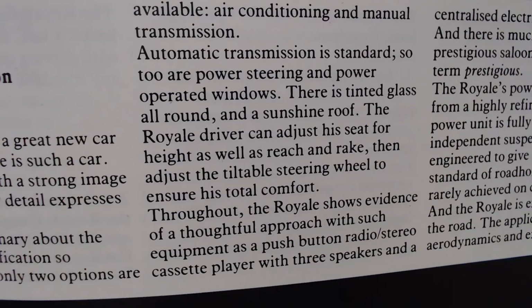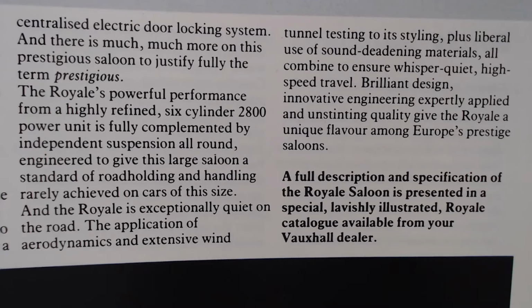Throughout, the Royale shows evidence of a thoughtful approach with such equipment as a push-button radio stereo cassette player with 3 speakers and a centralised electric door locking system. And there is much more on this prestigious saloon to justify fully the term prestigious. The Royale's powerful performance from a highly refined 6-cylinder 2,800 power unit is fully complemented by independent suspension all round, engineered to give the large saloon a standard of road holding and handling rarely achieved on cars of this size, and the Royale is exceptionally quiet on the road.